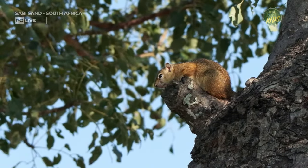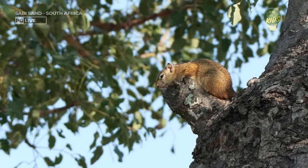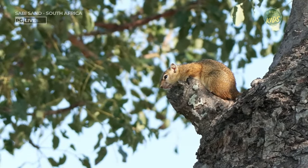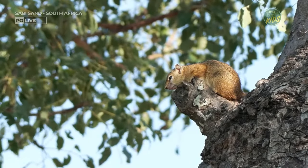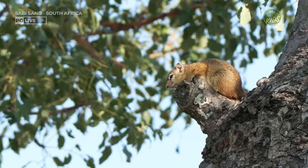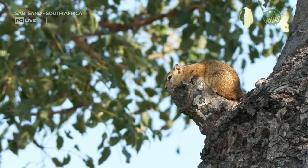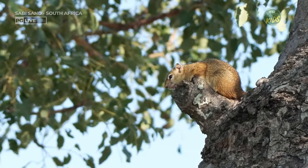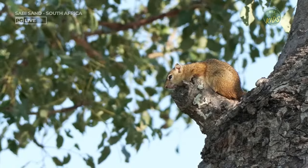There are seven species of squirrel in southern Africa. Five of them are tree dwelling and two are on the ground. They're all rodents and they're all active during the day. And this one right here, the tree squirrel, is the most common of the lot.